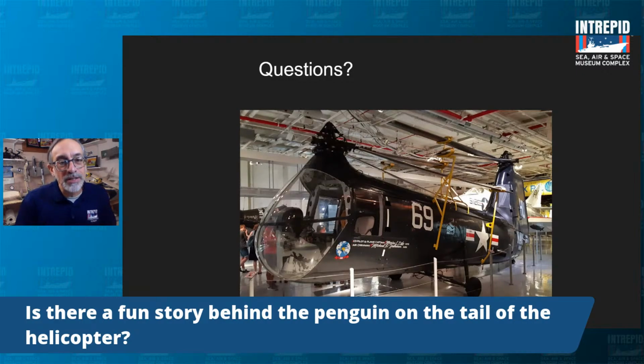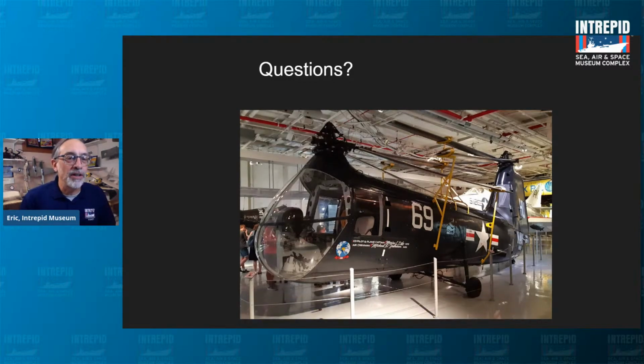Back in the 1950s, the standardization of logos and patches was taking hold. I'm going through a little project regarding logos and patches, and some of the squadron logos in the 1940s were never really officially accepted by the Navy until later. The same thing happened in the 50s. There were all these funny little characters, and these Navy guys, boy, they liked having fun with their little cartoon characters, but I really don't know the true backstory of why a penguin. I'm going to have to research that a little more.